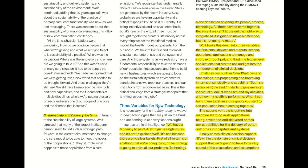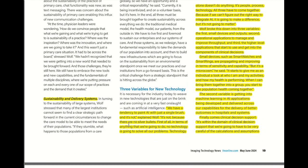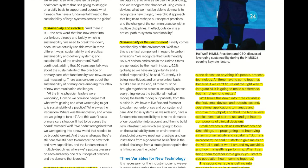Three variables for new technology. We have a tendency to paint AI with just a single brush, and it is not, explained Wolf, the speaker here. It is not because there are no silver bullets. First of all, in terms of anything that we are going to do, no technology is going to solve all our problems. Technology alone doesn't do anything. It is people, process, technology, all this has to come together, because if we can't figure out the right way to integrate AI, it is going to make a difference, but it is not going to matter.